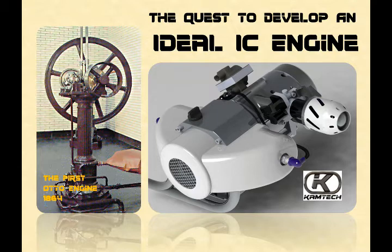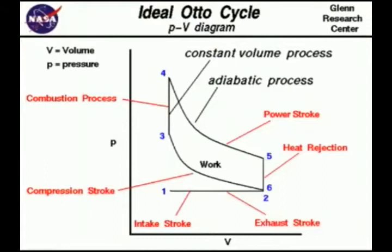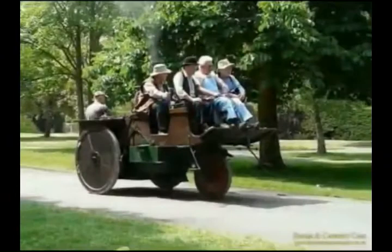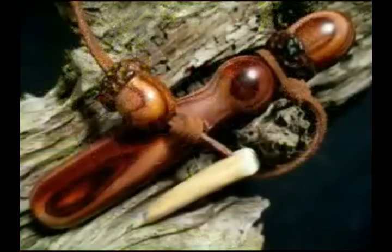It was around 1860 that the pressure volume diagram for the ideal internal combustion engine, or IC engine, was first developed. This one is from NASA's website. At the time, steam engines were the prime mover, but ironically, the two types of steam engines were based upon lessons learned from the first internal combustion device.